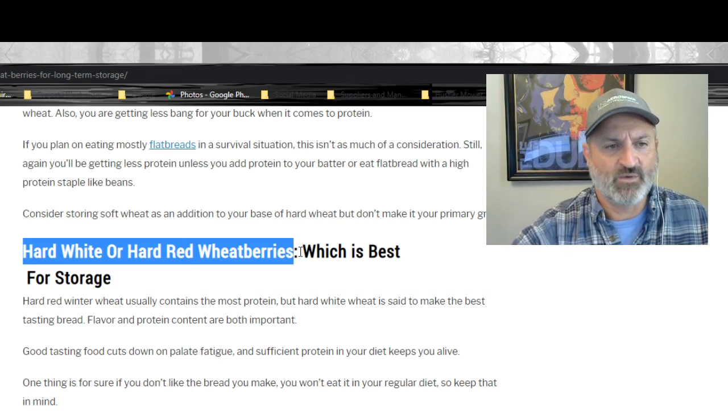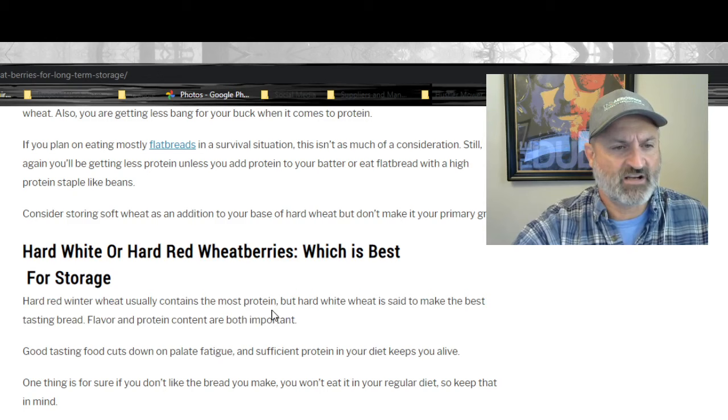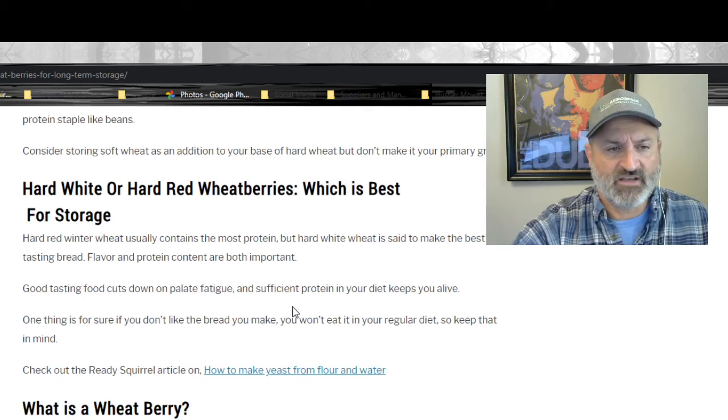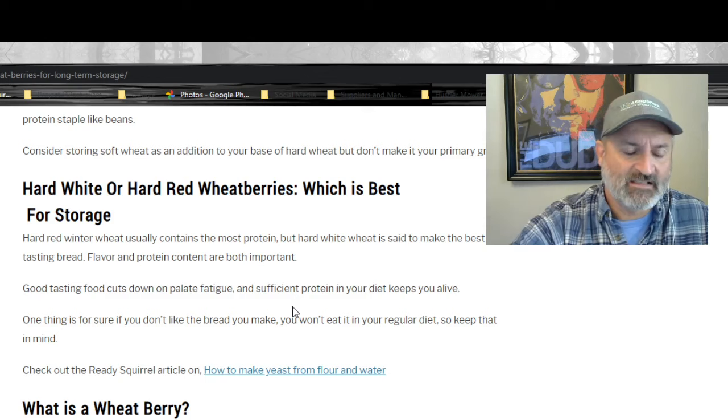From my reading, it's a little bit more gamey. It's a little bit more wheaty, more kind of whole grain tasting. So you'll want to experiment with that. If you don't think it's something you're going to eat, get a little bit of white, get a little bit of red, possibly even mix the two. And so that might be a good approach. Good tasting food cuts down on palate fatigue. We know that's important. It's part of the psychology of survival. But sufficient protein is pretty important too.